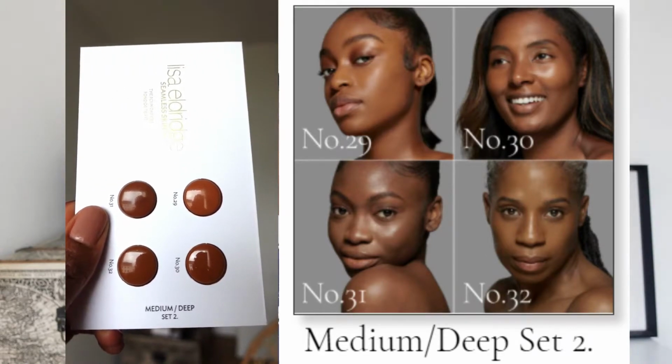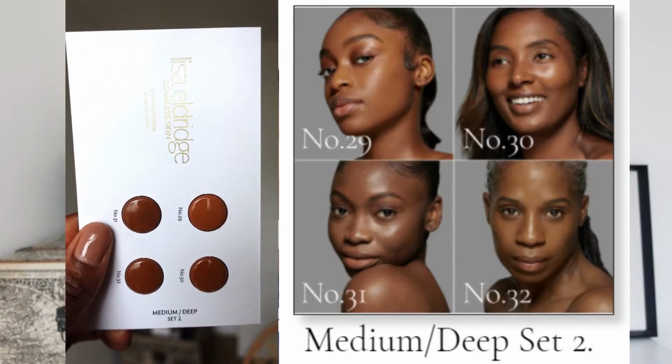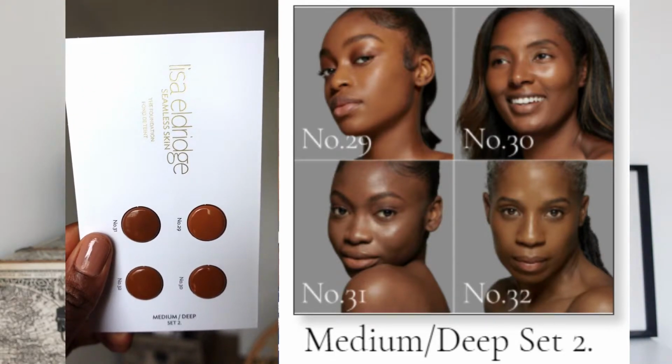I ordered the sample sets first before ordering the foundation to make sure it was a good match. So when I received the medium deep set, I decided to still try the other colors just to make sure I was right, and I was not wrong.